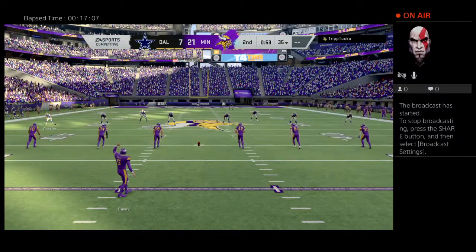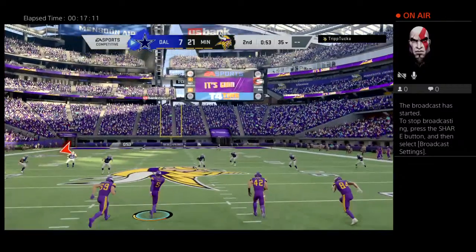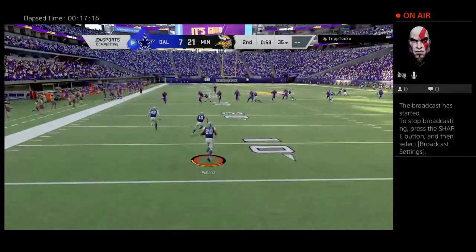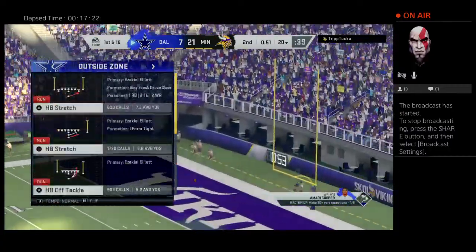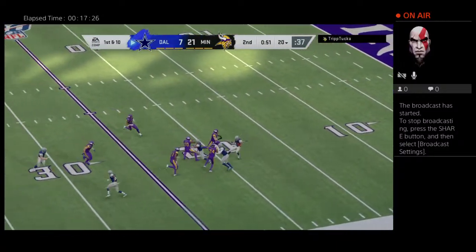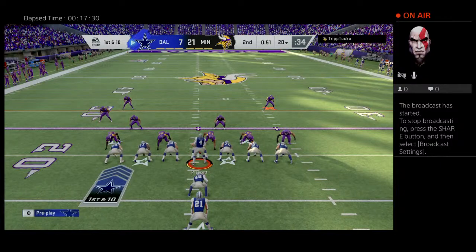Dan Bailey to kick off for Minnesota. So they'll get another shot on offense following that pick six. And now the kick is away. This is fielded at the goal line, and his guys are going to start their drive right at the 20-yard line. About set for this next drive by the Cowboys offense.